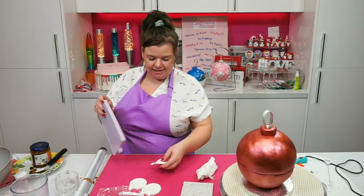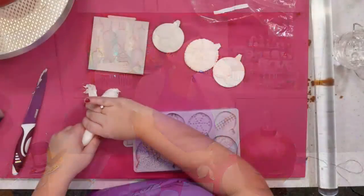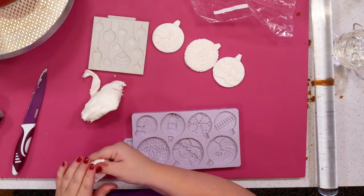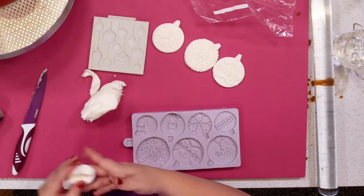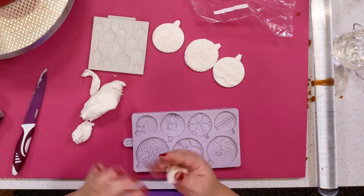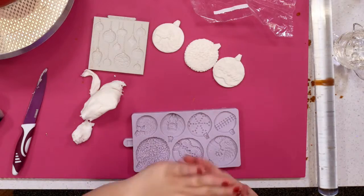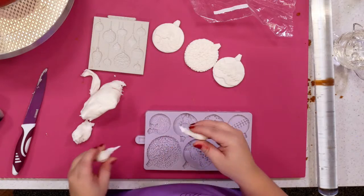I love how easily they pop out of these moulds. Yeah. And if I give you marshmallow sugar base there as well, you're very honoured. I don't normally share that one with anyone. I could just eat it. Right. I love this one. It looks like a little tiny Christmas pudding.